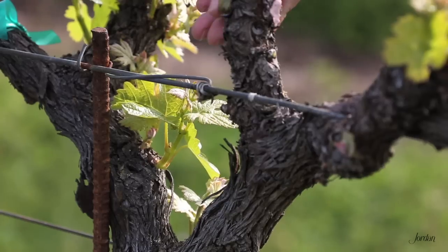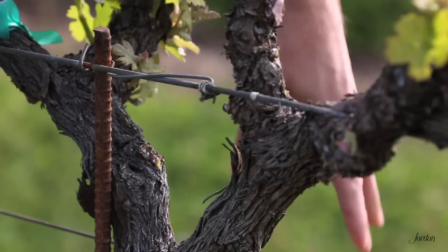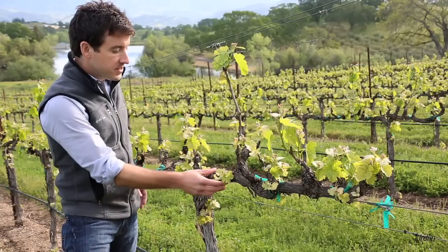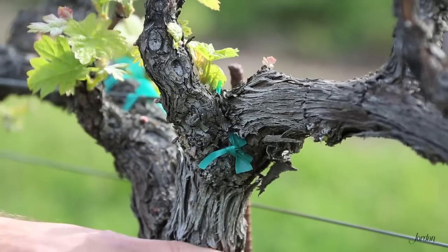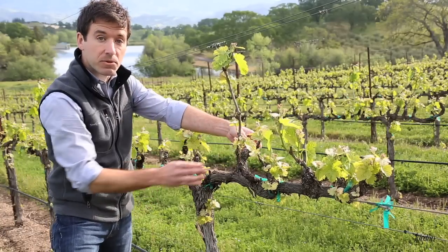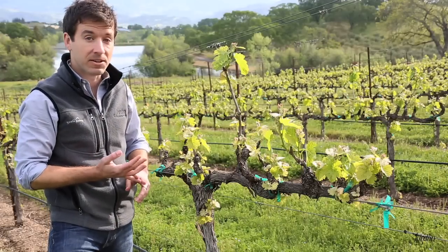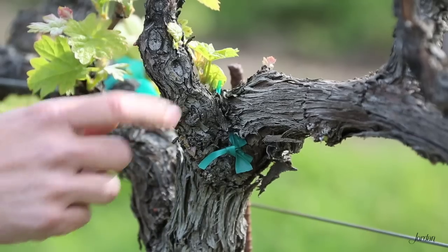So taking off anything that wasn't meant to be growing is just going to allow for all that energy to go into the buds that were intended to be part of this vintage. As I'm suckering, you can see how delicate these buds are. Even though I'm going to be pulling these off, that ease is scary when it comes to thinking about the actual buds that are intended to grow as part of this year's vintage. Any kind of heavy wind, any kind of hail, adverse weather could cause those to pop off just as easy as I did with that one.